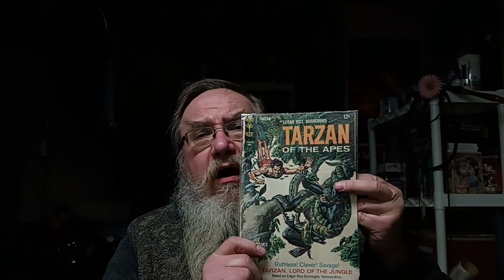And here's one, a favorite of mine, Tarzan of the Apes. It's a 12-cent cover price. Let's see, does it say? No, it doesn't say what issue it is, but it is the beginning of the adaptation of Lord of the Jungle. Now, I don't think I have this one, that's why I got it, but I'm pretty sure I've got the second part, the following issue. Although the cover looks familiar, I think I've only seen it online. And you know me and Tarzan.